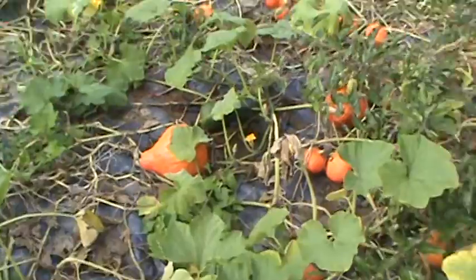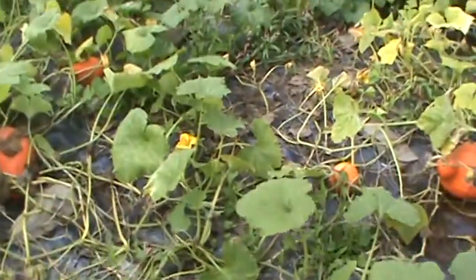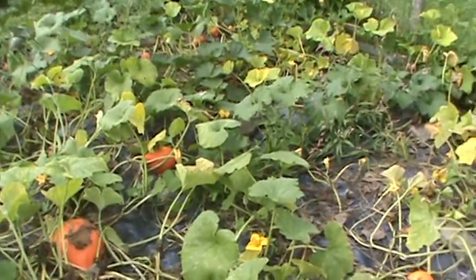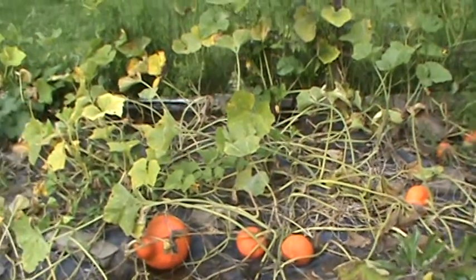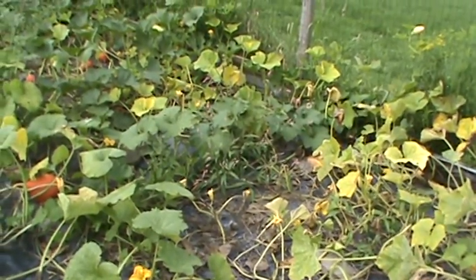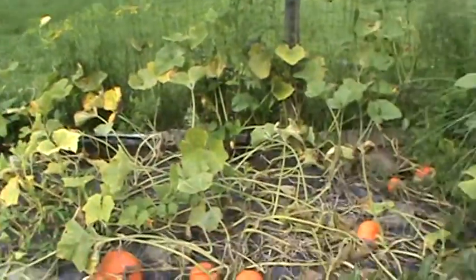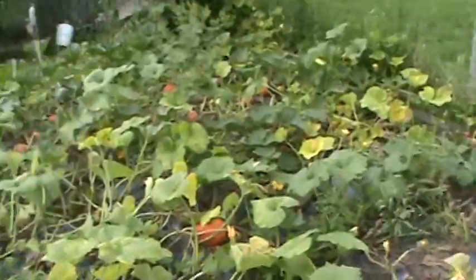Like I say, I did kill a bunch of squash bugs. I didn't see any borers this year. I had a problem with them last year. I mean, what are you going to do? I really don't do much spraying. I stay away from that stuff, so that's what happens. But I still got plenty. I mean, you can see them all. There's loads of them in here.